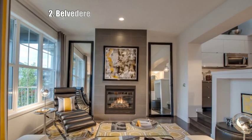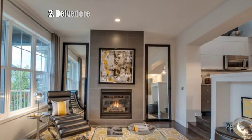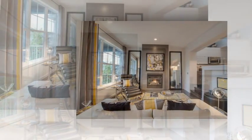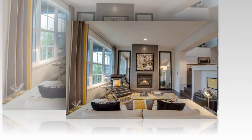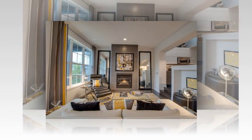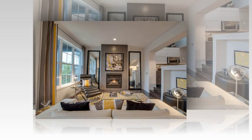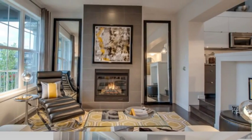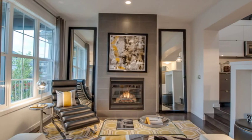2. Belvedere. Here is a longitudinal version of the mirror before this. This mirror sure creates an illusion of the living room being higher than it already is. Adding the mirrors beside the fireplace made it look really symmetrical and pretty. Moreover, what do you think about the gray lounge chair?